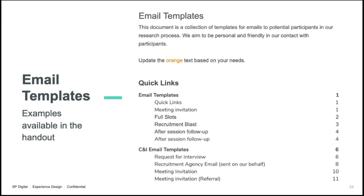So yeah, we templatize everything, as you can see over here. Page 13 is our template for our consumer, and page 14 is a template for B2B email.